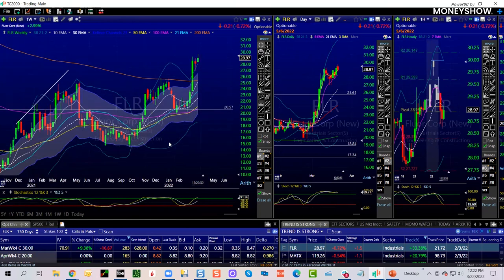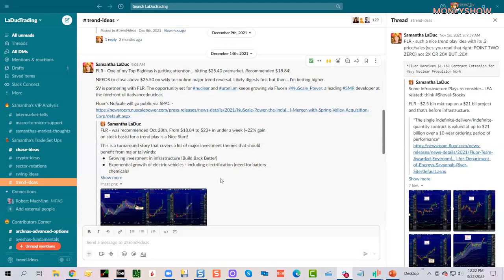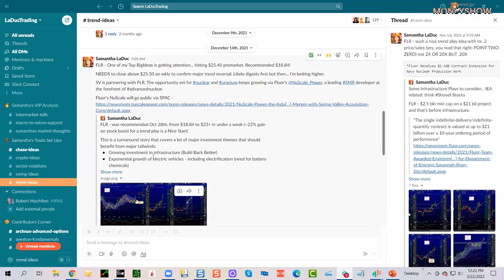I had recommended this. Hold on, let me just see if I recommended this back in October. And it was 18.84. It moved very quickly, all of a sudden, very strongly. It got to 25 and now it's 28. This is going to be a slower mover. It's very much under the radar. It's basically a shovel ready stock, but I really think that this is going to be a nice play moving forward.